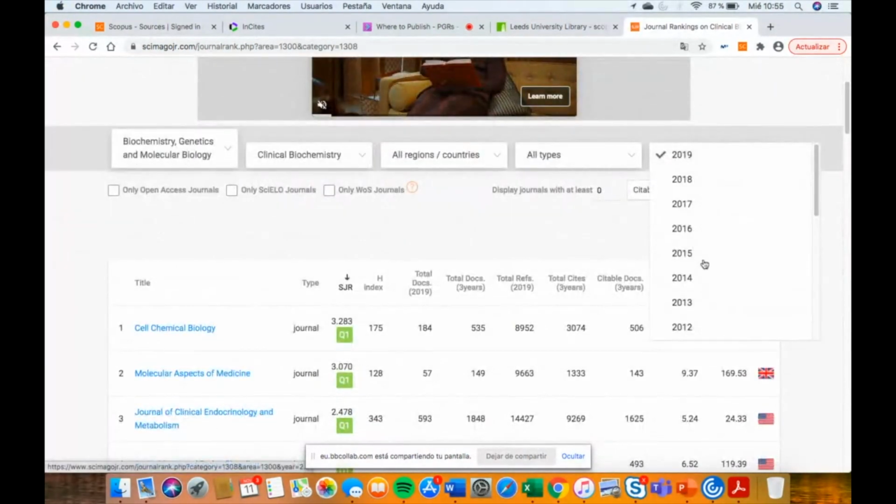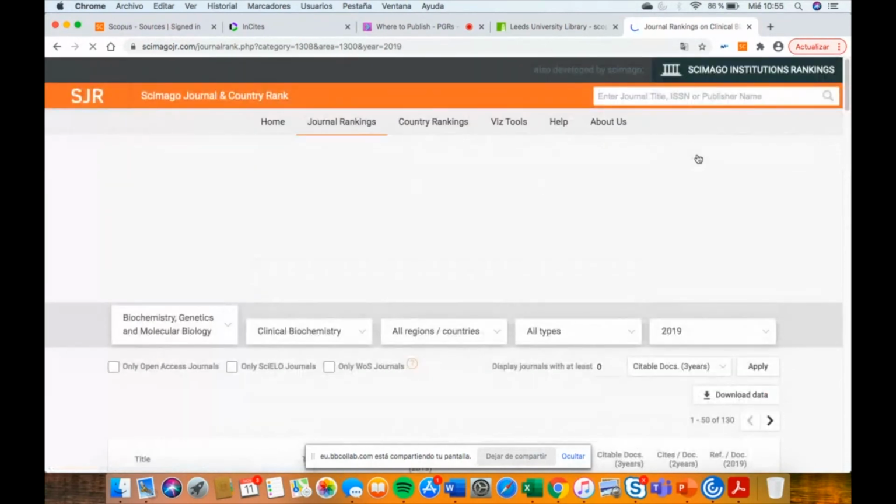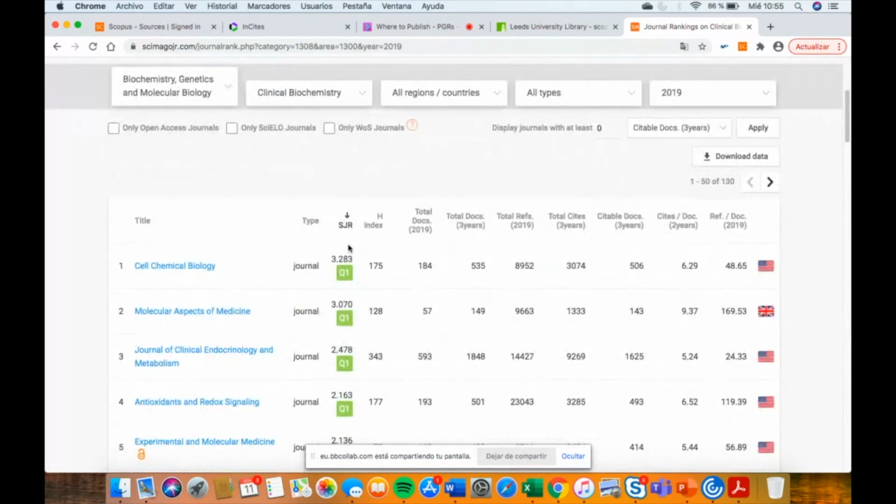and you can decide which edition of the CiteScore, because I think I didn't mention that, but the impact factor, CiteScore, all the journal metrics change every year. They are different every year, depending on the citations that the journal receives. So for that, they classify in different years. For example, the last one is 2019. So this is the SJR in 2019. Cell Chemical Biology is the journal that has the highest CiteScore in 2019.